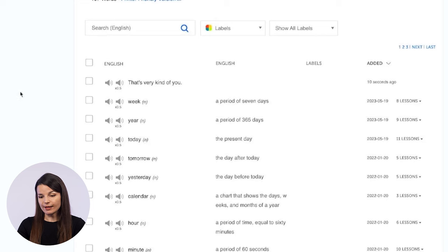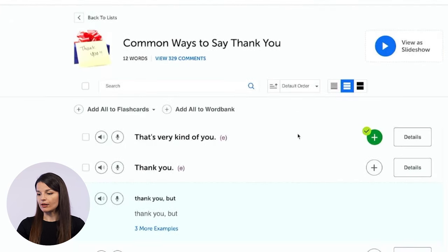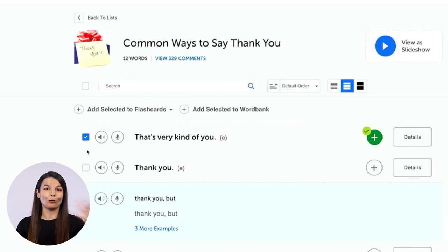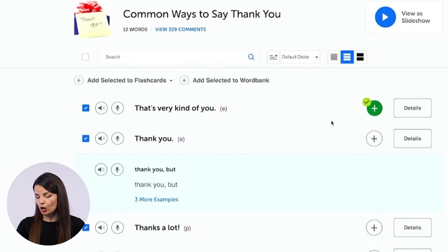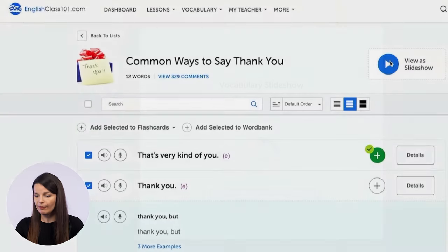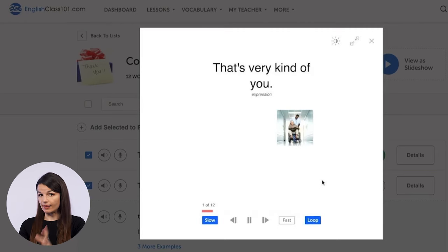Okay, so the last thing that I want to talk about here is this button up at the top of the screen. This is View as Slideshow. You can select a few different vocabulary words. You could select the whole list if you want to, and you can click the View as Slideshow button up here. And then you'll get to select some things relating to your slideshow: if you want to hear audio, if you want the loop playback option. Then you can start the slideshow and you'll get to practice in this way too.